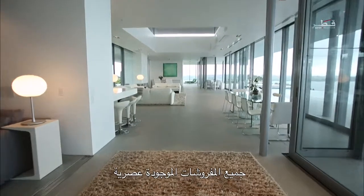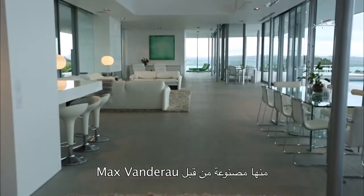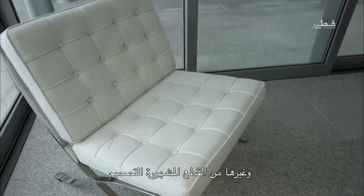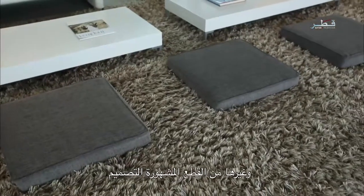The furniture is contemporary all throughout, taking such themes as that of Mies van der Rohe and other very well-known pieces.